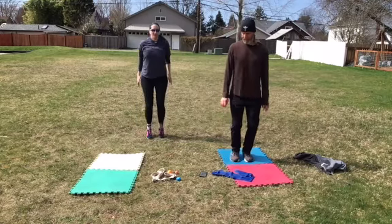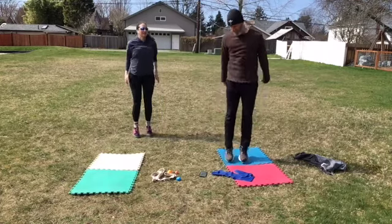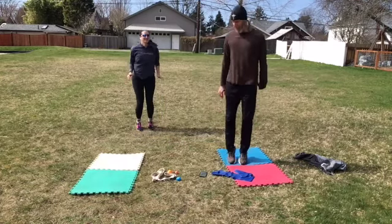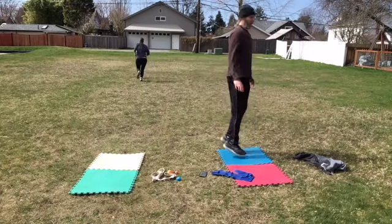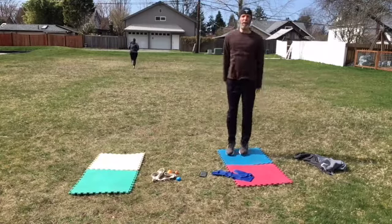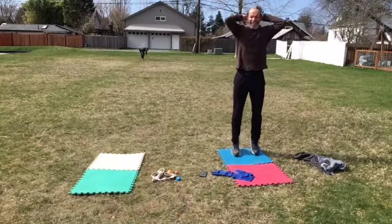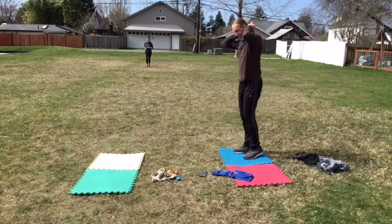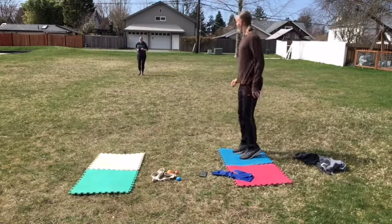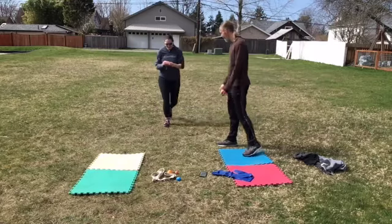We got 10 seconds before I go. And go. I think Chris can do this for a little bit. Give him a little bit of cardio. If you don't want to run for the eggs, that's fine. Do what you need to do. Nice slow jog. You can even walk. So grab your eggs.